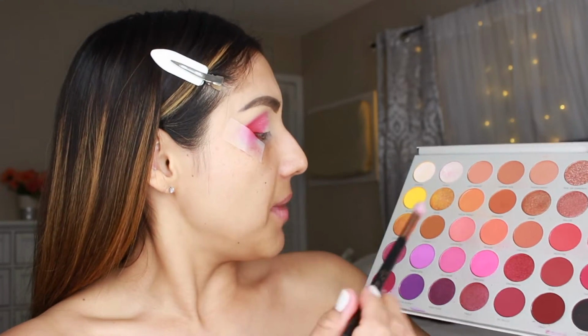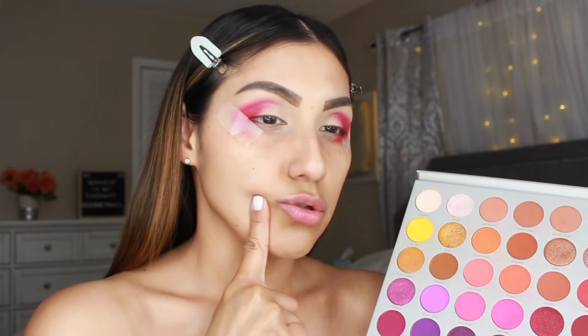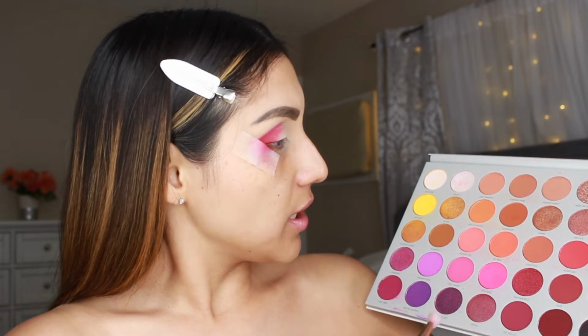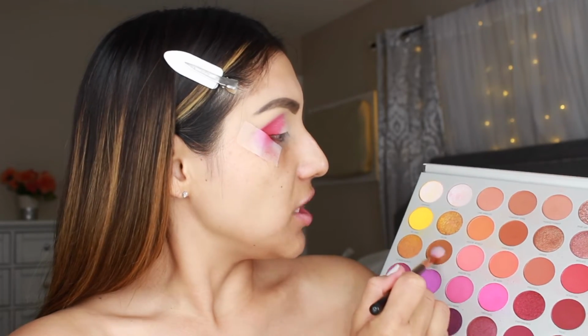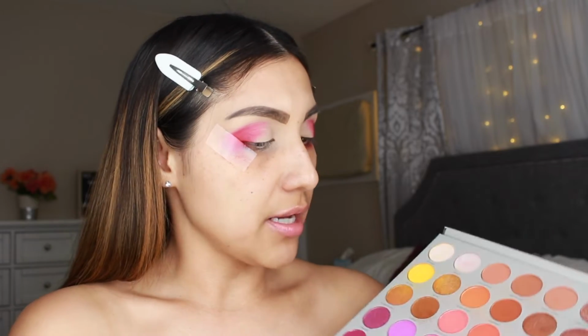So once you have that color down, I'm gonna go in with, let's see, let's add a little bit of this G Money. Let's see what happens when we add a little G Money into the mix. And the brush that I'm using is a Sigma Blending E25. All right, so that's definitely an interesting mix right there. I don't hate it. It's definitely different.